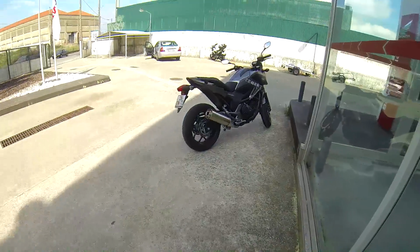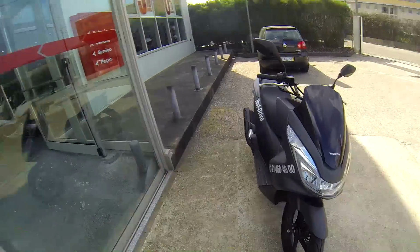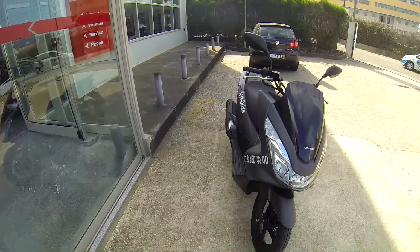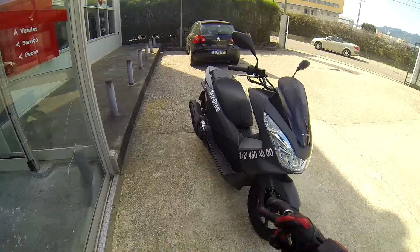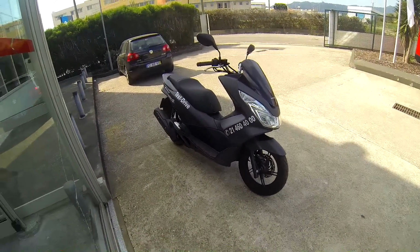If you want to go for big trips, you buy one of these, or if you can only ride a 125, you buy a 125 maxi scooter, which is built for longer trips. This is the queen of the city, that's how we call her. That's it.